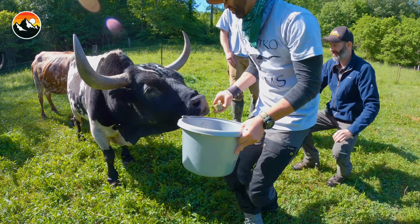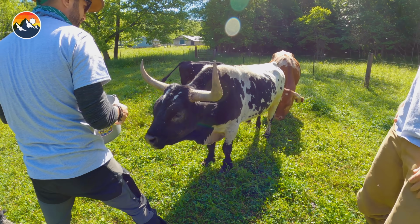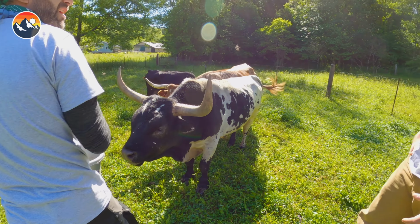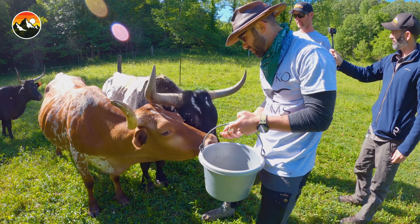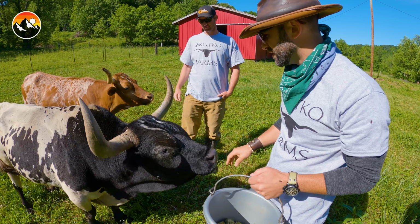Okay, you're getting a little close with those horns, buddy. He knows where the tips of his horns are for sure. I've seen them maneuver through things that you thought there's not a chance they're going to be able to move through. A little tilt of the head and they fit right through. Head scratch. I don't think he necessarily likes his head scratch.